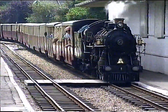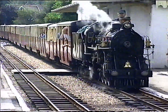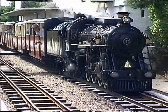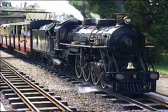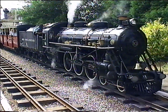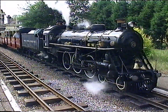Since then, the Romney, Hythe and Dymchurch Railway has steadily grown in strength and is currently carrying nearly 200,000 passengers a year over its 13.5 miles of track. The visitors who come here see the railway more or less in its original condition, as marketing manager Derek Smith explains.